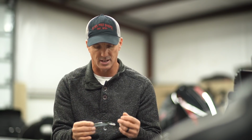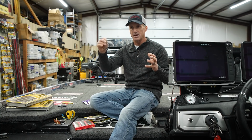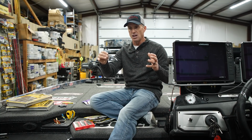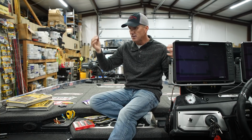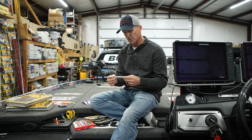If you could picture 2 or 3 bass sitting there and the bait keeps doing the same thing, you're jerking it, getting a little lower, and then all of a sudden it's like the shad tries to get away. One of those 2 or 3 bass is going to come up and eat it, if not all 3 of them try to. So keep that in mind.